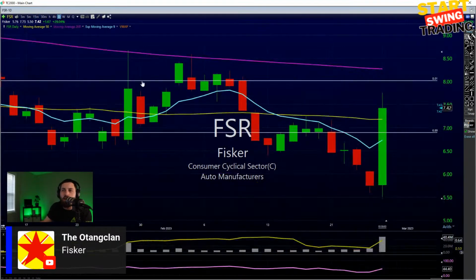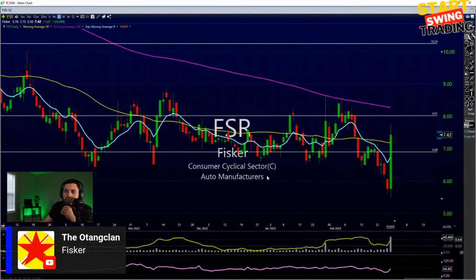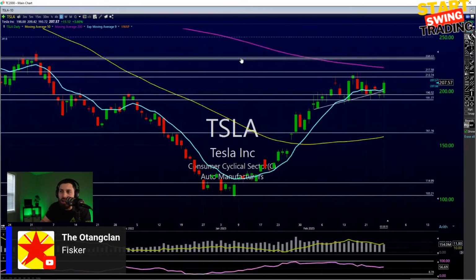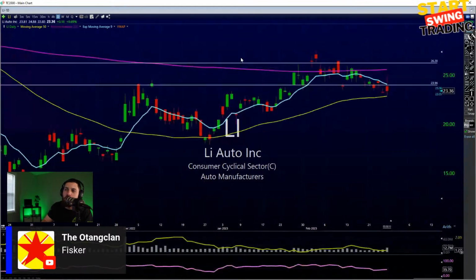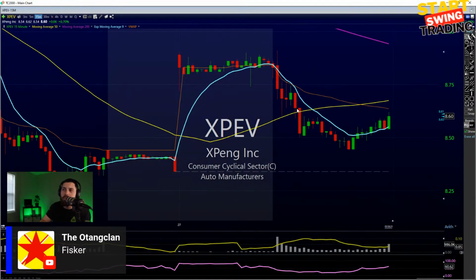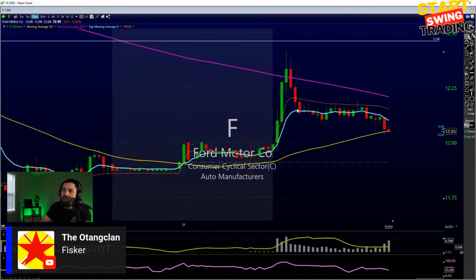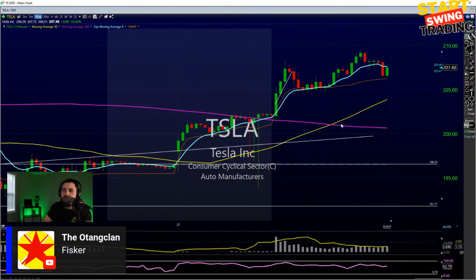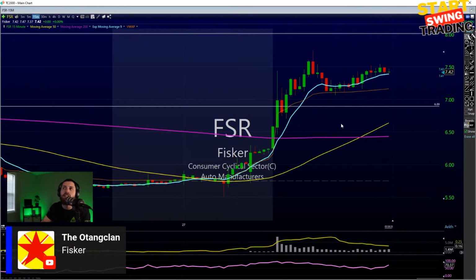I think this is all going to be more about whether it can keep going through daily levels. Next stop is 8, but Tesla needs to keep driving. You need the EV push. I know that China EVs were doing well earlier in the day. Now you're seeing LI come down there, XPEV come down today. Ford had a nice little pop out the gates, but is pulling back now. So we need Tesla to stay strong. If we're going to continue this Fisker run, we need Tesla. We need it. We'll see what happens.